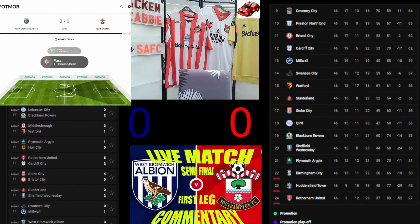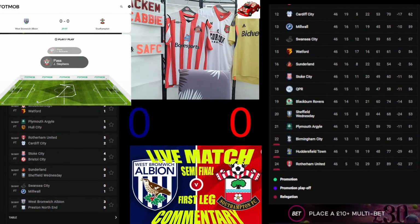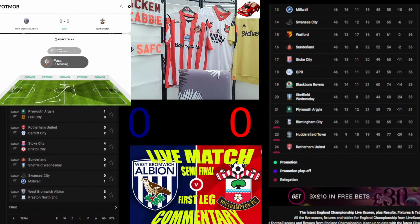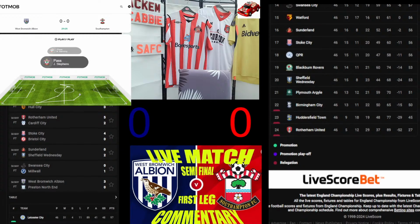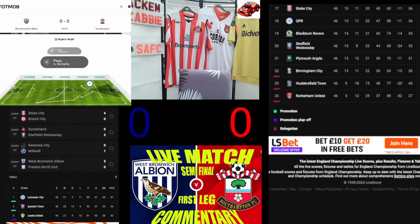Well, Dean Garner's tried to keep that ball in by the corner flag. He's taken the corner flag and himself into the advertising hoardings, and yet failed to achieve his objective. So it's a corner for Southampton on that far side. Yeah, Smallbone is going to whip in with his right foot, so it'll be an in-swinger, you would imagine.